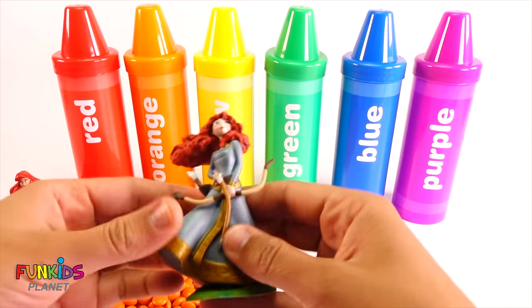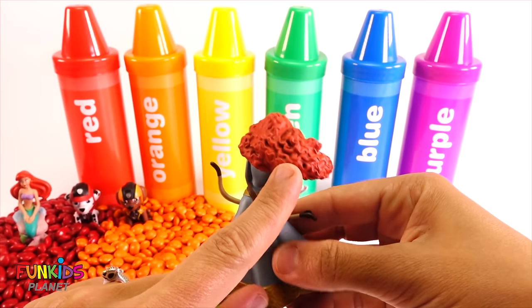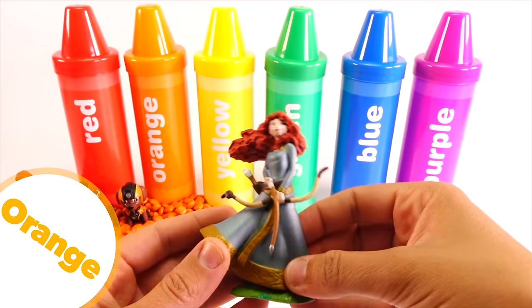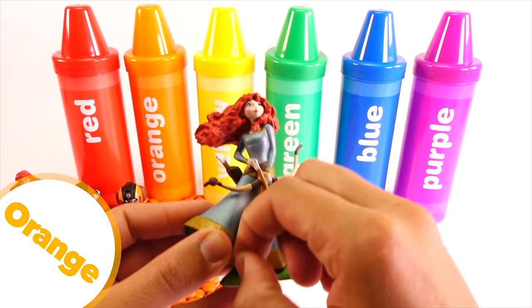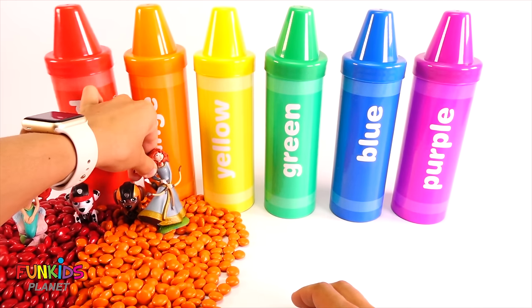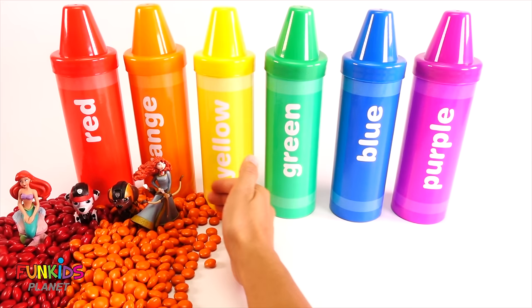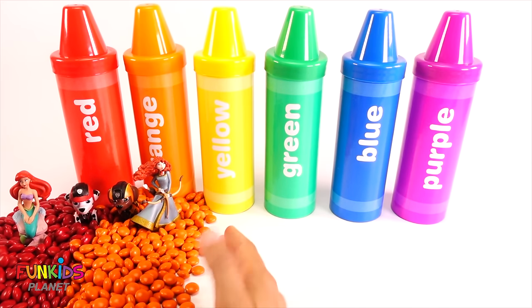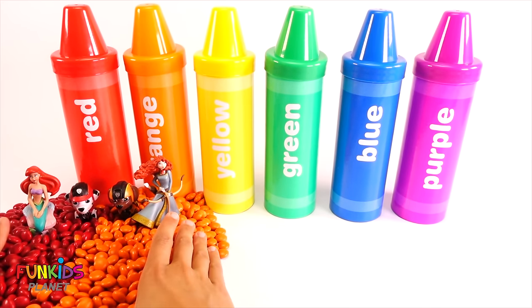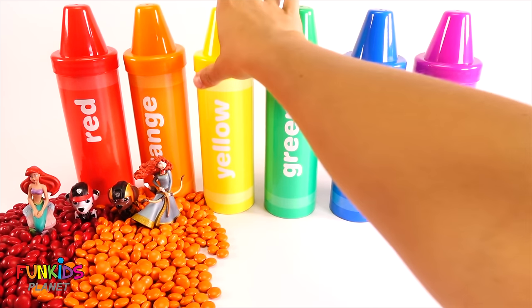And look, we also got Merida from Brave. She has orange hair. Look at her bow and arrow. She's so cool. Make a place for her to stand. All these orange M&Ms. There we go. Look how many M&Ms there are. Oh my goodness. Okay, let's do our next crayon.